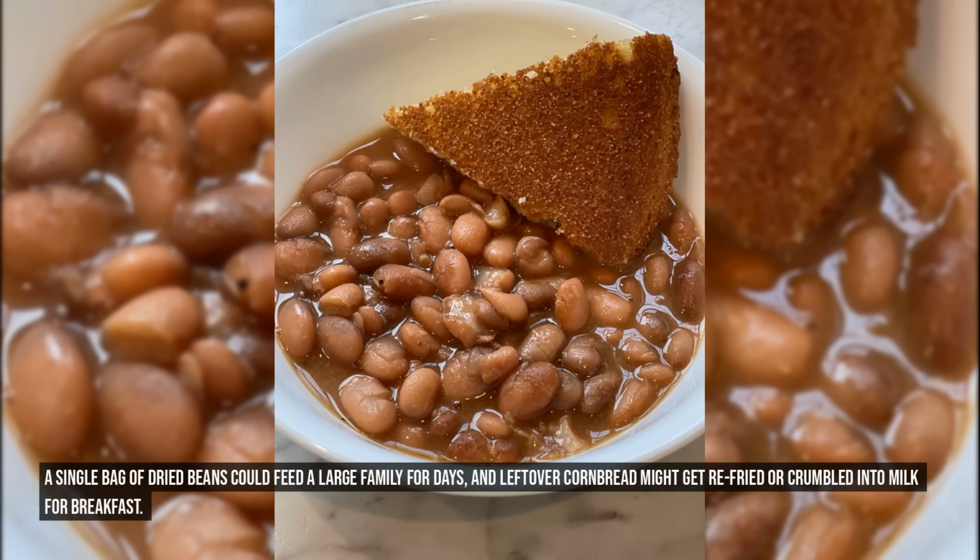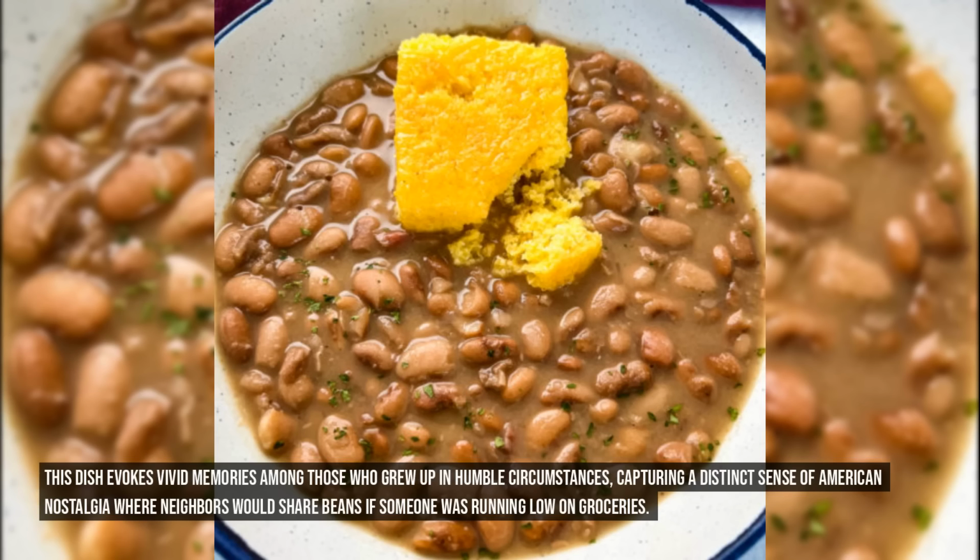A single bag of dried beans could feed a large family for days, and leftover cornbread might get refried or crumbled into milk for breakfast. This dish evokes vivid memories among those who grew up in humble circumstances, capturing a distinct sense of American nostalgia where neighbors would share beans if someone was running low on groceries.